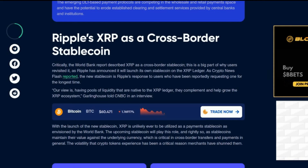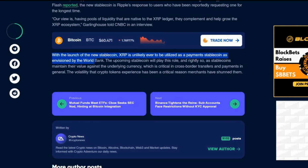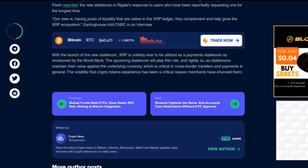This is a big part of why users revisited it, as Ripple announced that it will launch its own stablecoin on the XRP Ledger. As Crypto News Flash reported, the new stablecoin is Ripple's response to users who have reportedly been requesting one for the longest time. They state, "Our view is having pools of liquidity that are native to the XRP Ledger. They complement and help grow the XRP ecosystem," Garlinghouse told CNBC in an interview. So right here, with the launch of the new stablecoin, XRP is unlikely ever to be utilized as a payment stablecoin as envisioned by the World Bank.